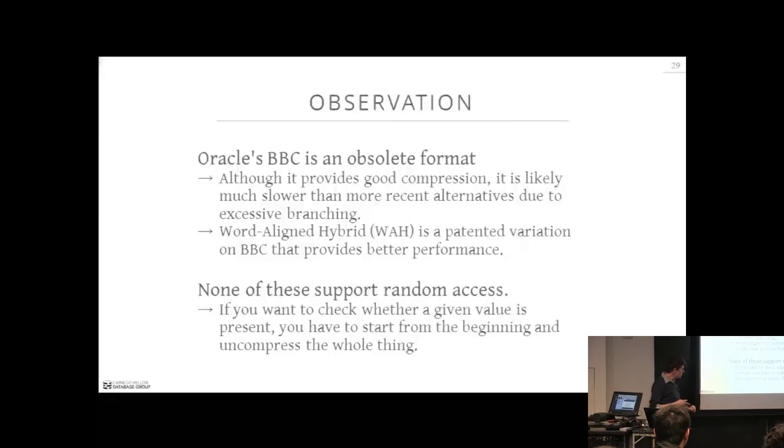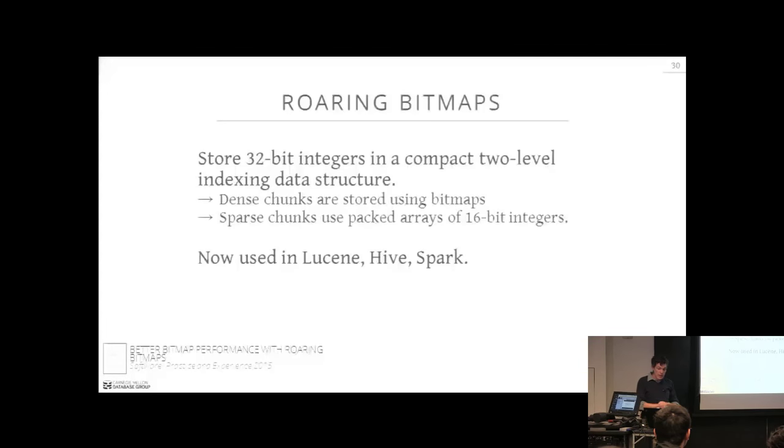The other key thing to understand about both the BBC and the general compression approach is that none of these allow for random access. Meaning anytime you want to figure out whether a position is set to 1 or not, you have to decompress the entire thing, and that can be really, really slow. And so a more modern approach is called roaring bitmaps.